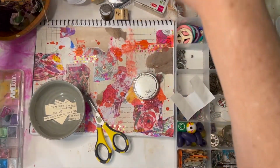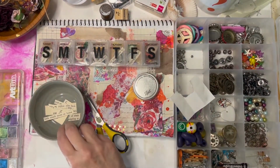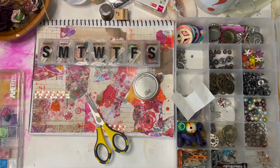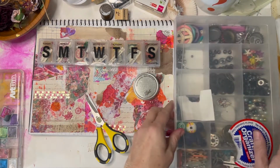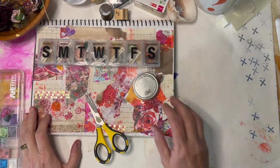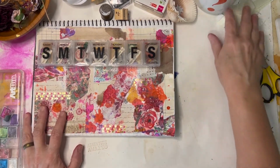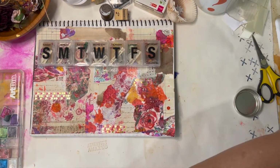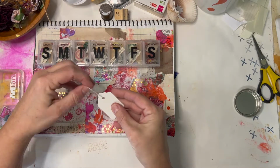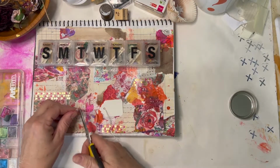I'll have this sitting right up here and I'll be able to see it. And then next Monday, I'll refill it again. So for now, let's clear off some stuff and let's make a mini tag with Monday. These tags come with string, but I'm just going to take the string off and save it for another project.